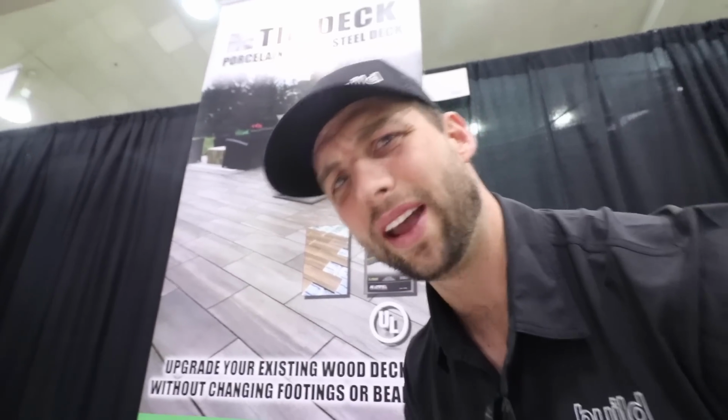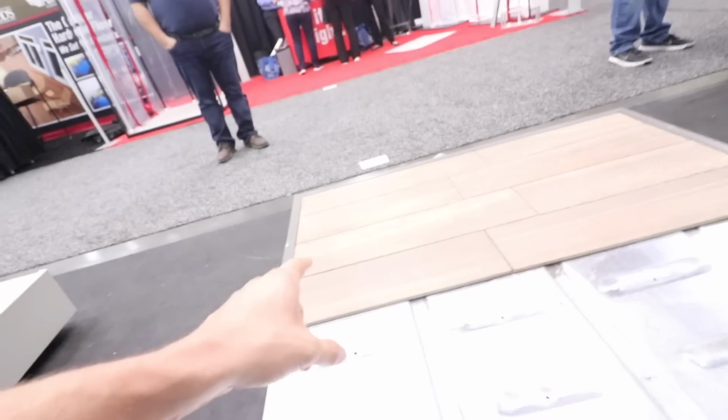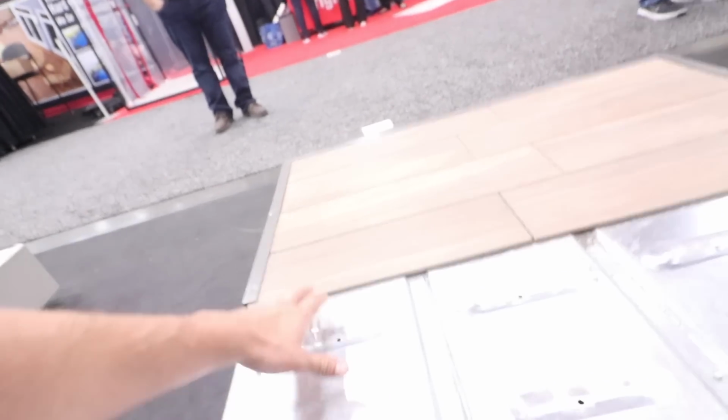Just really cool way of getting a nice, perfectly flat surface. You can do wood over the top. You can use tile, which, you know my opinions on the wood looking tile. It's like, if you want wood, go with wood. If you want tile, go with tile. Don't make wood look like tile, but that's a whole different rant that I can go on.